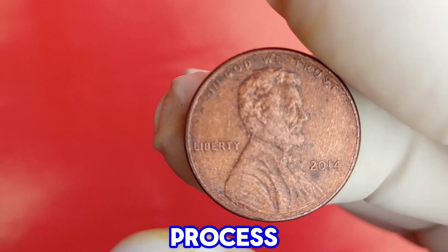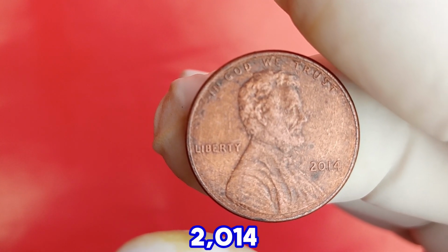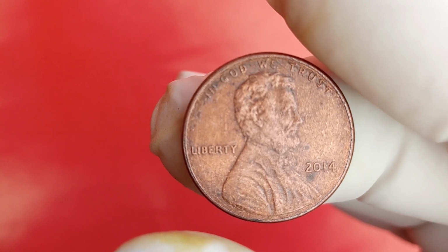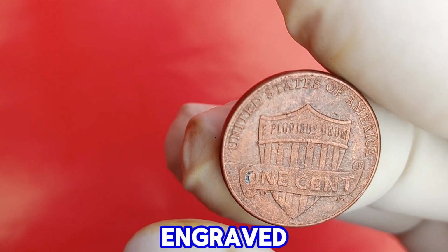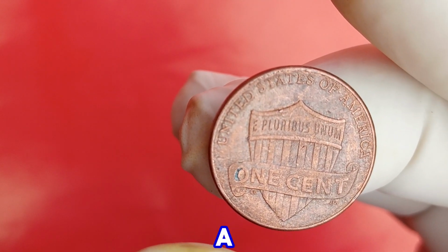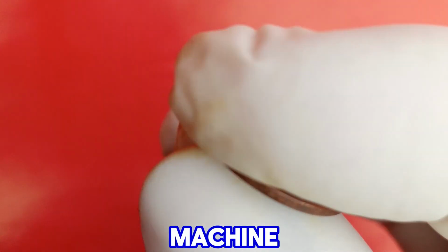The minting process and uniqueness of 2014 pennies. Every penny minted in 2014 followed a very specific production process. The U.S. Mint uses a process of die casting to create the design on the penny. The dies are engraved with the Lincoln portrait and the words United States of America. Then a planchet, a small disc of copper-plated zinc, is fed into the machine.